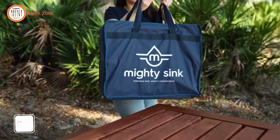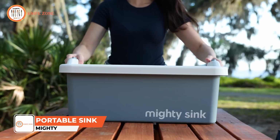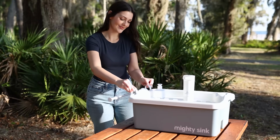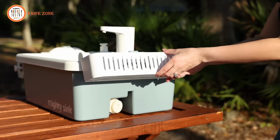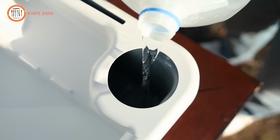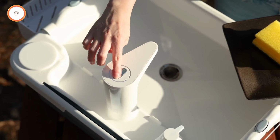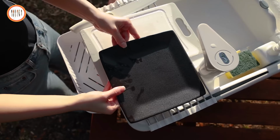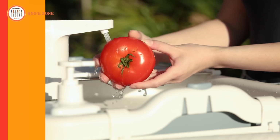Access to clean, running water is essential for hygiene and convenience in any setting. The mighty enhanced portable sink offers a patented design with an electronic faucet, a 2-gallon capacity, and no pumping required. Just press a button for instant use. Featuring a steeper basin slope, removable strainer, and built-in paper towel holder, it's ideal for dishes, gardening, camping, or pottery. Its compact setup, water-saving auto-stop, and indoor-outdoor versatility make it truly indispensable.